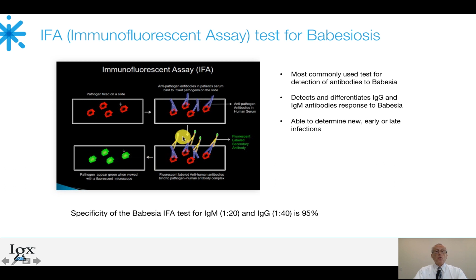That fluorescent tag will glow and form either Maltese crosses or most other things, but mostly it's called a Maltese cross. What they do, the pathologist will see through a scope to validate that the immune response is present in the blood.